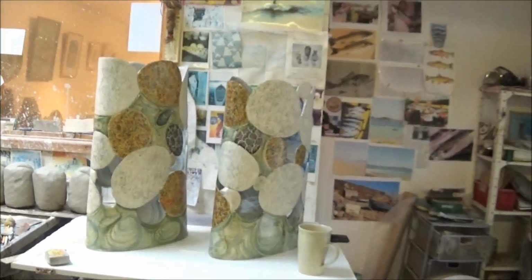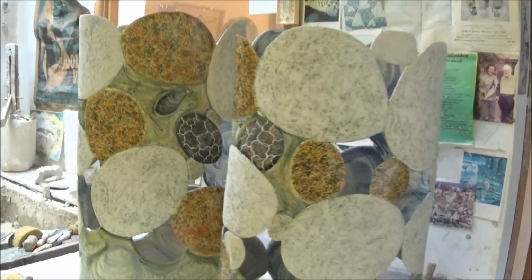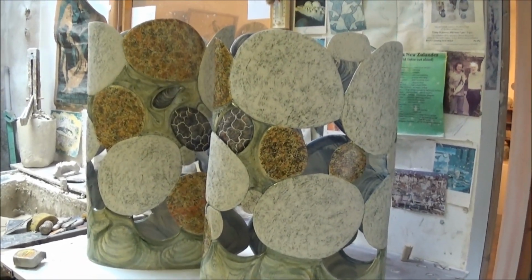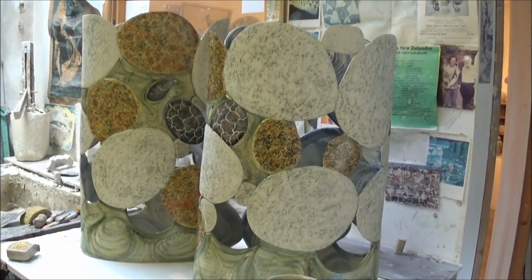Have a last look at these. There is one on my windowsill, and when I do my mudlarking roundups, it's sitting there looking out over the grounds of where I live. Beautiful. A little piece of Cornwall in London. Yeah, a little piece of Cornwall in London.